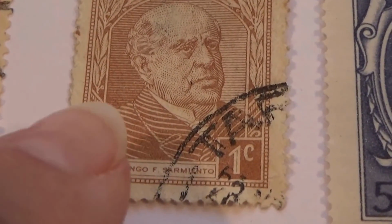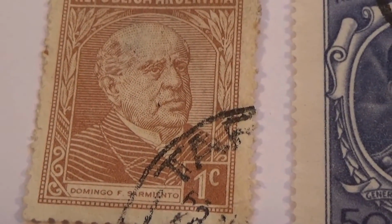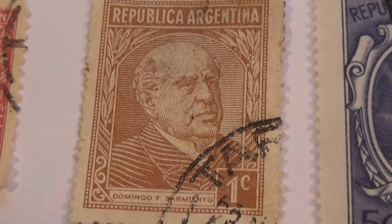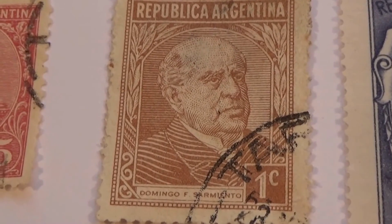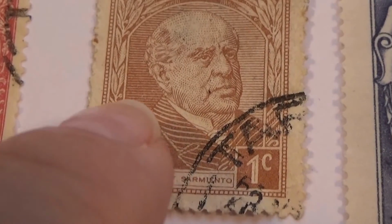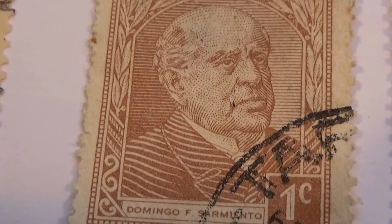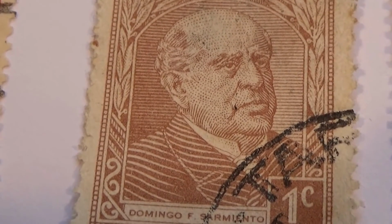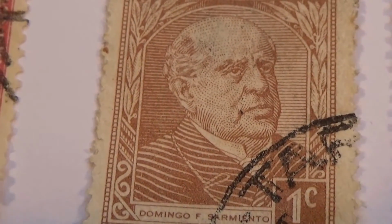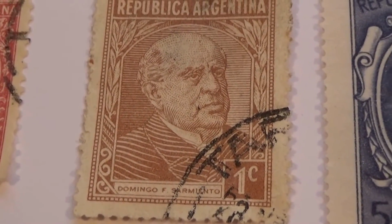Look how even the printing of it, what it did to his suit. Different. Made his suit a little bit different. And it's funny because these lines on the suit are so much bigger than the lines you would find right there if you look closely. So it's in the printing that created that problem for his suit. Alright, and that's a 1 cent.